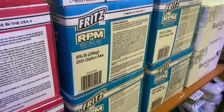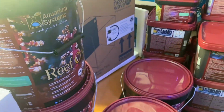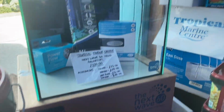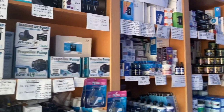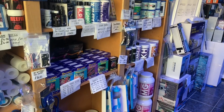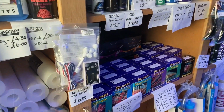Move round past some of the dry goods, so we've got sand and salt. We just had a delivery of the Reef Crystal salt as well, so as you can see around here we've got a nice big delivery of Reef Crystal salt. Move back across, we still have the Next Wave 60 aquariums in stock, as well as lots from Tunze, DD, Reef Factory, Fritz, the bowling powders, lots of bits and pieces, Salifert test kits, Nyos test kits.